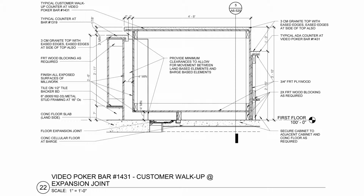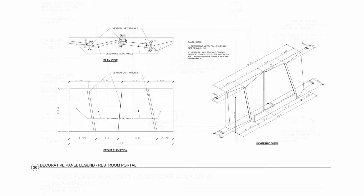When we get to our schematic, or excuse me, our construction drawings, we're modeling an awful lot of this. The majority of what you see here is actually 3D modeled, a lot of complex geometry. We've got a lot of talented staff now.